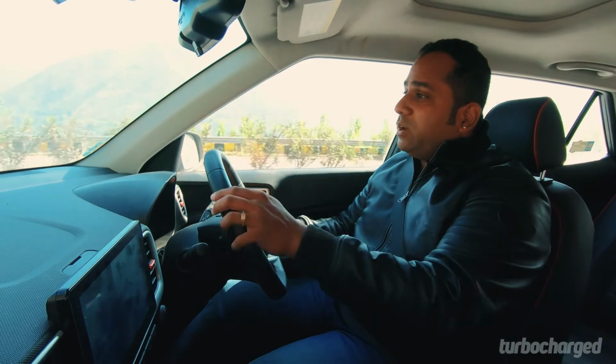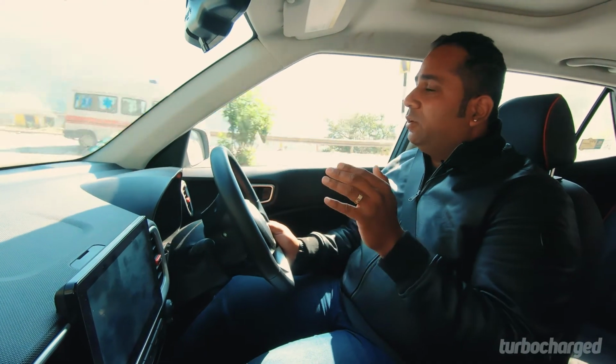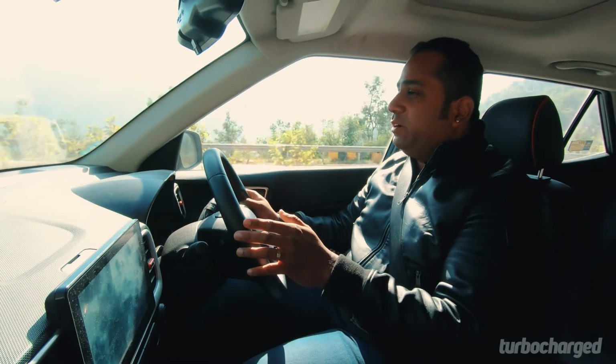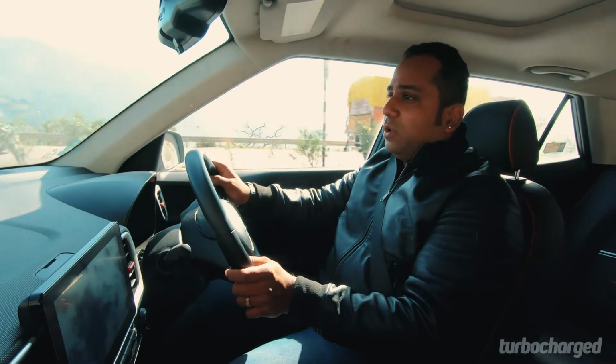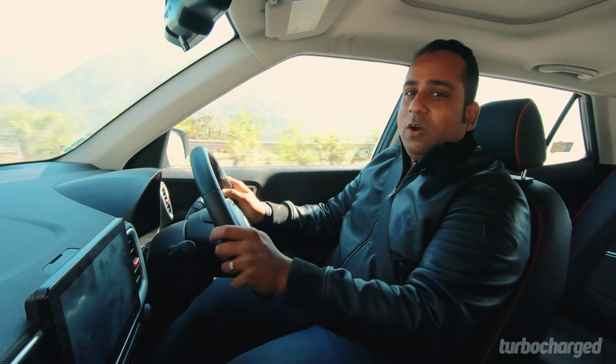Highways done, it's now time to enter the hills, and the Venue is an SUV that we have always liked for the fine balance that it offers between ride and handling. The suspension is well tuned, the steering offers good feedback, which means that the Venue has always been an SUV that we have liked throwing into corners. And that should certainly translate into a good time behind the wheel for me on this road trip.